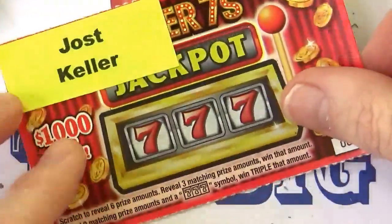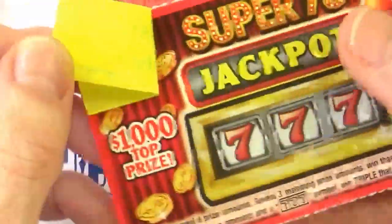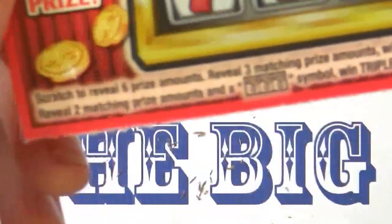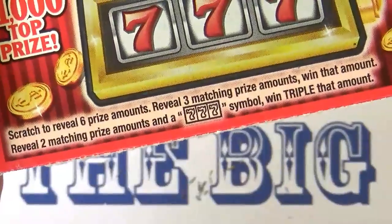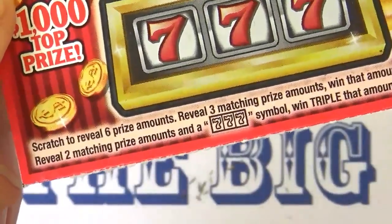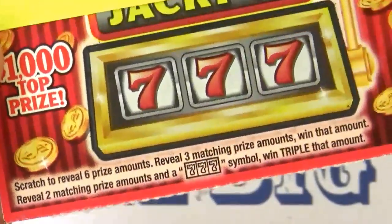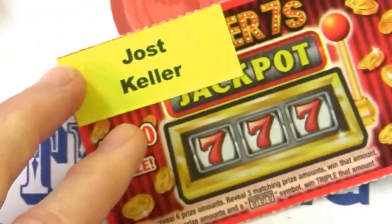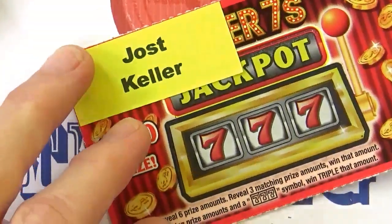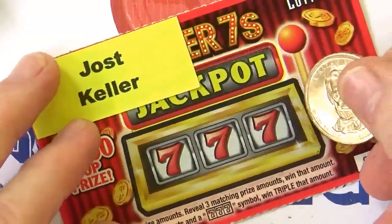Next up, Joost Keller from Germany. This is the other game we have. It's called Super 7's Jackpot. Scratch to reveal 6 prize amounts. If you reveal 3 matching prize amounts, you'll win that amount, much like the other game. In this game, if you reveal 2 matching prize amounts and a 777 symbol, you win triple that amount. Let's get the Abraham Lincoln dollar here. Did I say this was a penny? This is a dollar.